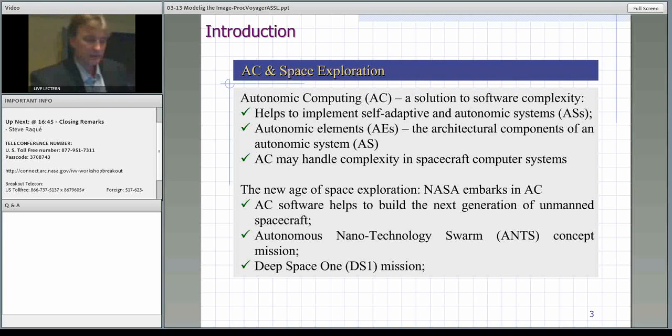So basically, the autonomic computing paradigm appeared to be a very nice solution to the problem of software complexity. Autonomic computing was initially announced back in 2001 when Paul Horn, a chief scientist at IBM, linked computer systems to the autonomic nervous system in a human body, presuming that computer systems can self-manage in the way human bodies do. And basically, an autonomic computing system provides self-adaptive behavior, and it is capable of self-management.